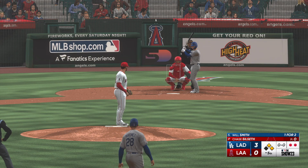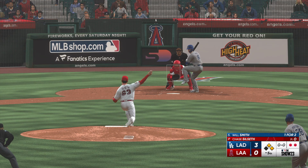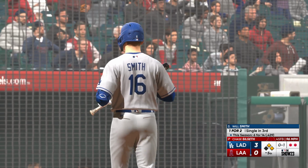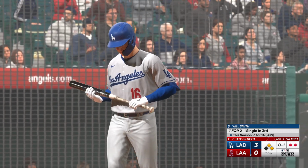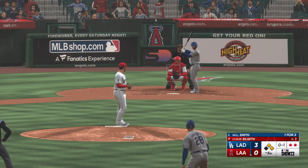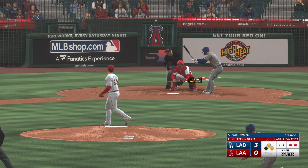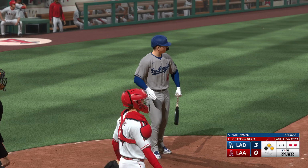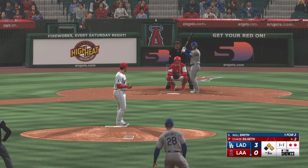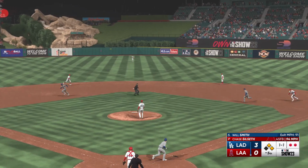Next up, the Dodgers catcher, Will Smith, 1-for-2. Strike one. Hold one for count. Two on, two outs. Ball one. 1-0. First and second, two down.